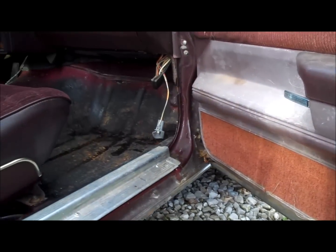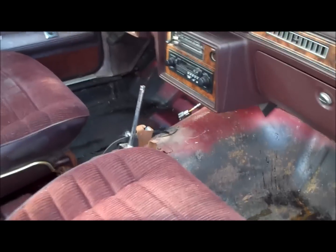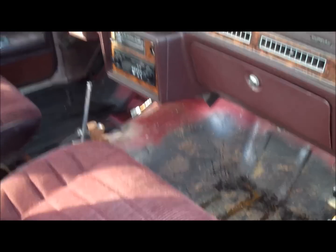And here's the passenger door, just as clean as the driver's door. You know, the car is very complete, other than the previous owner pulling apart the interior to put that carpet in there. Other than that, it is untouched. So let me open up the hood. You guys can see what is hiding underneath there.